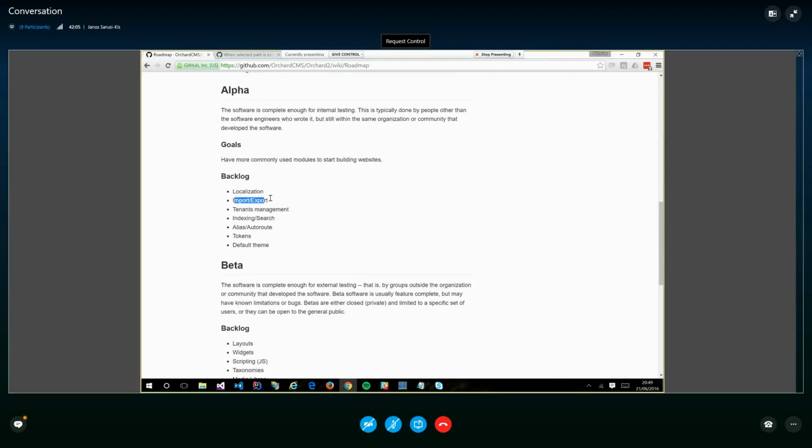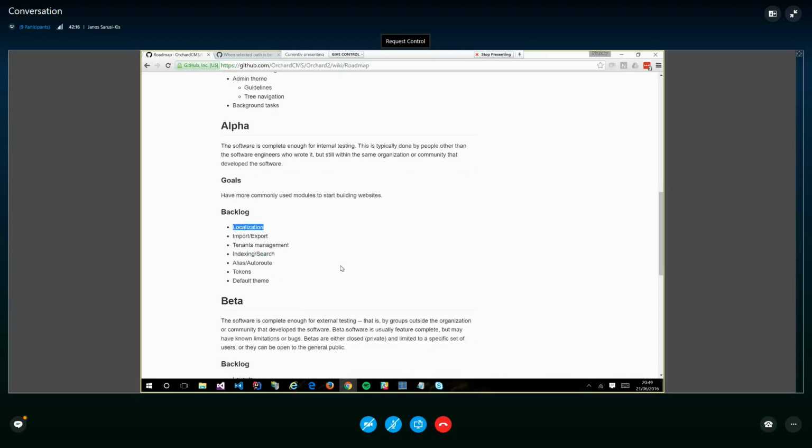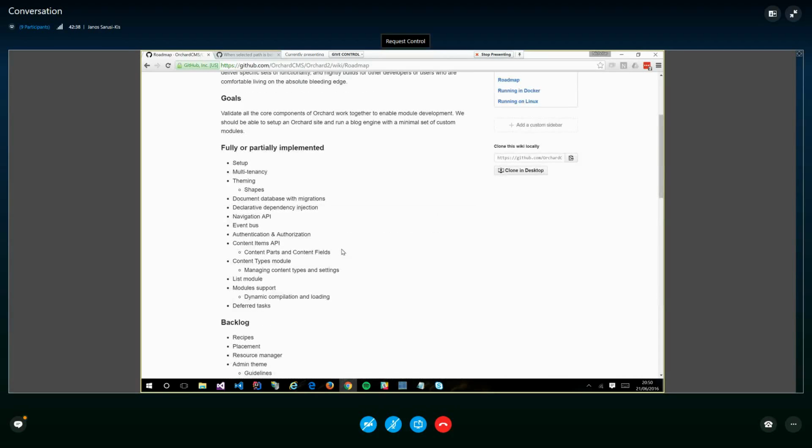The rest of the stuff, import export, some of that's going to come with recipes because you need partial import export to go with recipes. We have some stuff for localization. You'd probably be able to localize with resource files by default at the moment, because that's what it supports. We haven't implemented PO files or anything along those lines. So that's where we are at the moment.